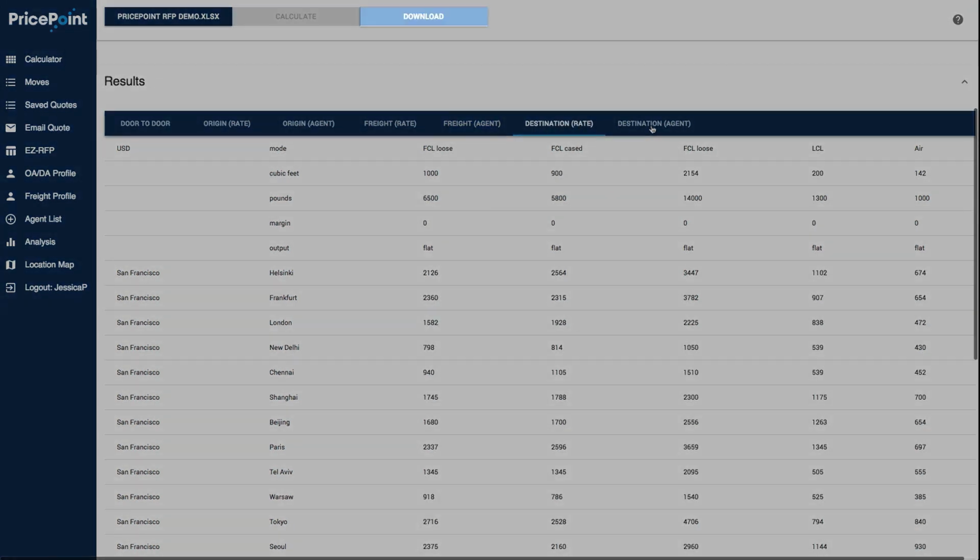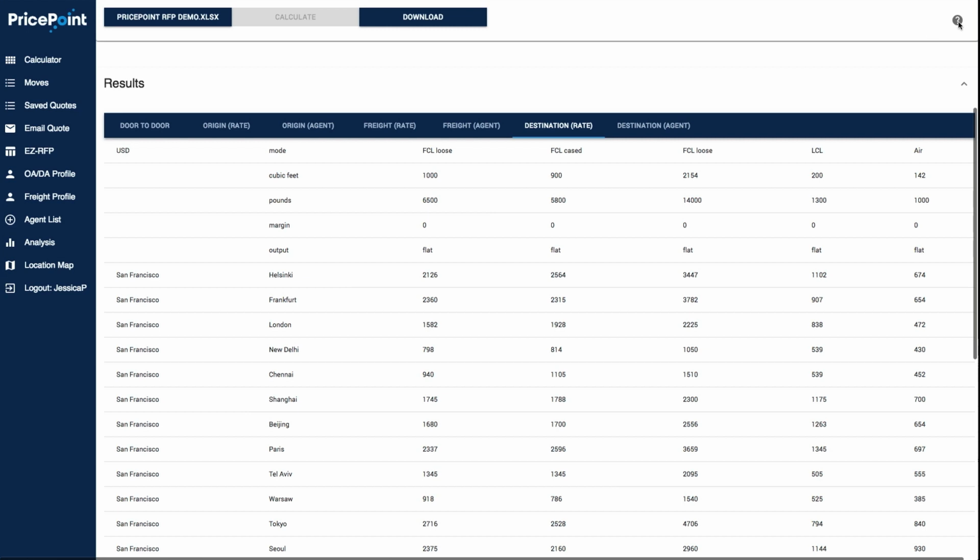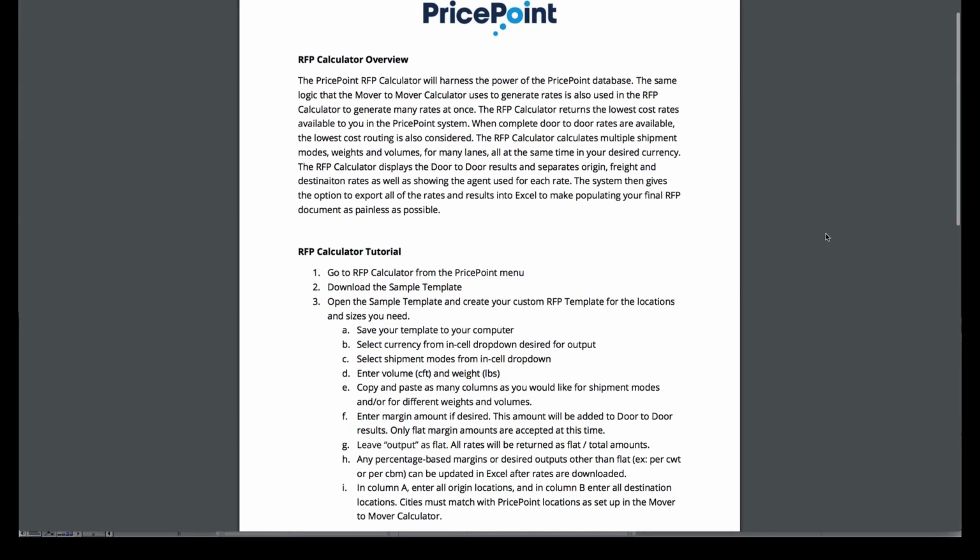Then, simply download the results to make any final adjustments you need, thereby completing your RFP in record time. And should you ever need to reference how to use EZ-RFP, we make it simple to access the instructions.